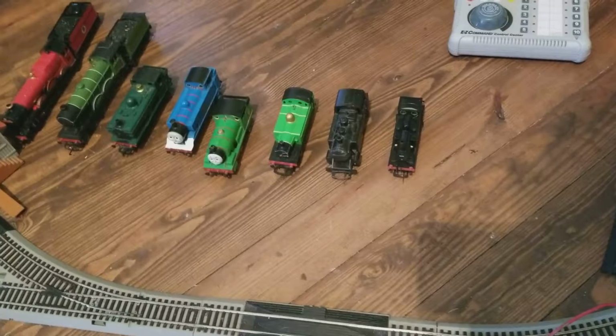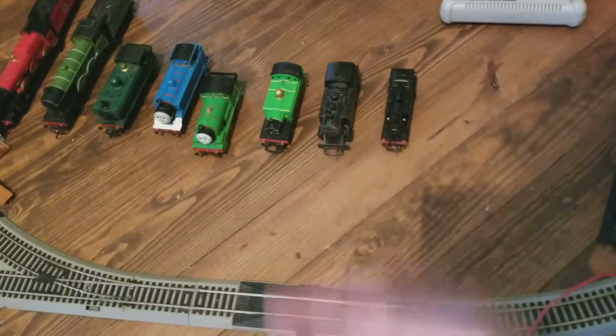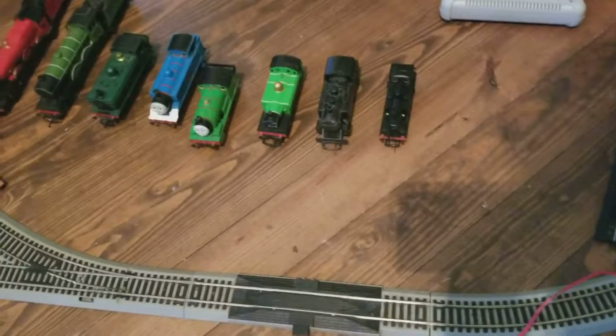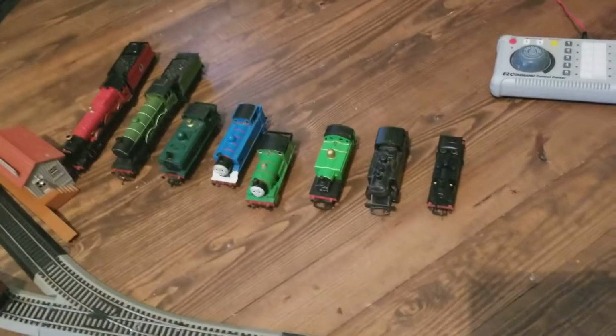So I thought I'd show my double O gauge collection, which is mostly, as you can see, British locomotives. Apart from that second one to the right, and I will get onto that one later. But before then, I'm just going to explain why I haven't really been on this YouTube channel much.